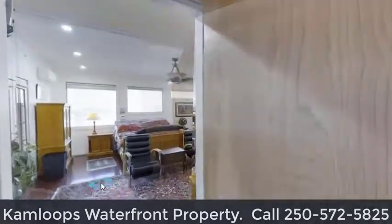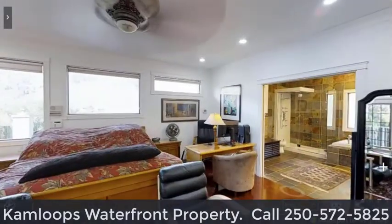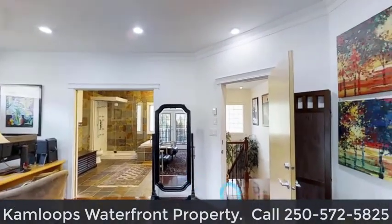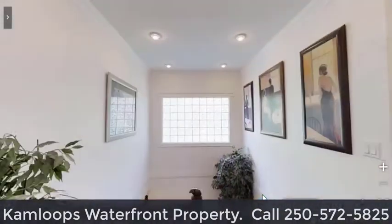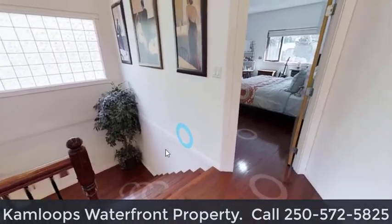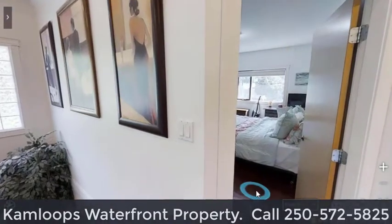So we'll go back out into the master bedroom. And the next thing that we're going to do is go through a tour of the rest of the top floor. So let's go back out. And that's the staircase downwards, that we came up on. In front of that, that's our daughter's bedroom right there.